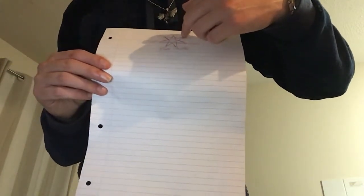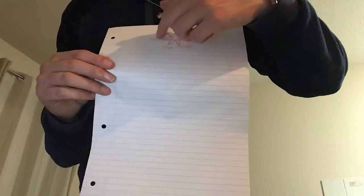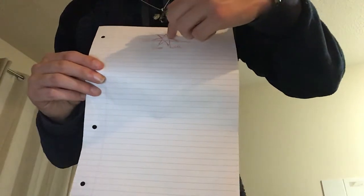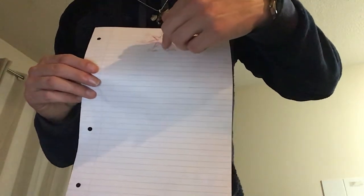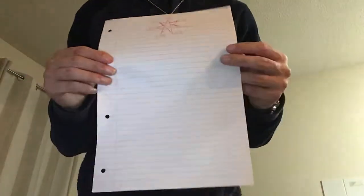fire. From fire, you draw a line down and across to metal, and from metal, you draw a line across to space. From space, you draw a line up and across to time. From time, you draw a line down and across to water. And then from water, you draw a line back up to air. And that's how you draw the septogram.